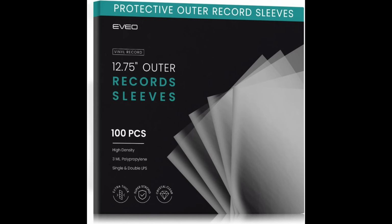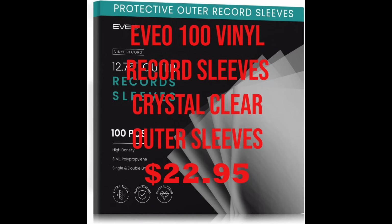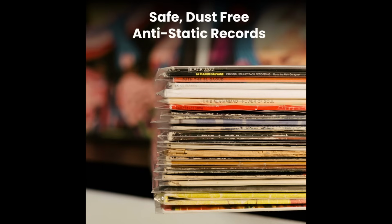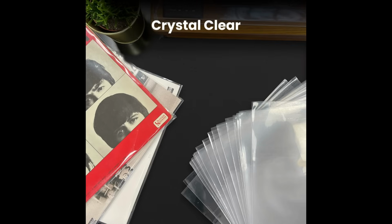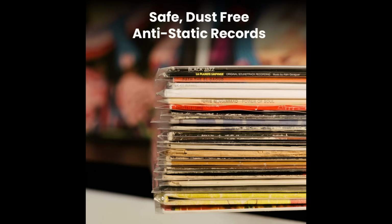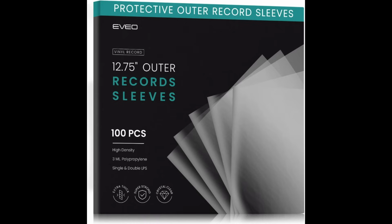EVEO protective outer record sleeves for vinyl record, crystal clear professional vinyl record storage. You get 100 outer sleeves for $22.95, which I think is a damn good price. I really like these outer sleeves because they're similar to the older sort of outer sleeves that were not clear, but could fit both single records and gatefold records. But these are crystal clear like Mylar. But I have found some of the Mylar sleeves, unless you buy expensive ones, just fall apart, rip apart in no time. A cheap, thin Mylar sleeve is just junk.